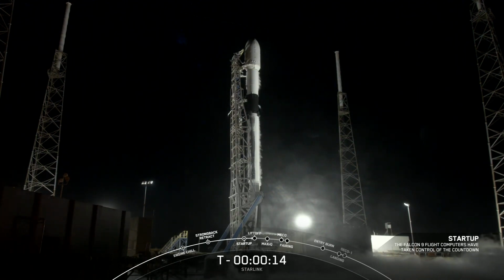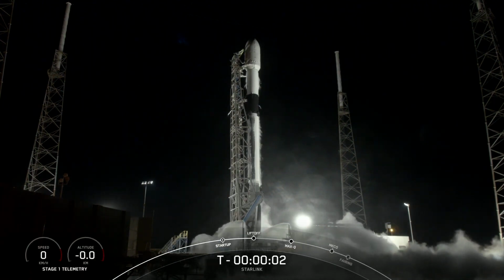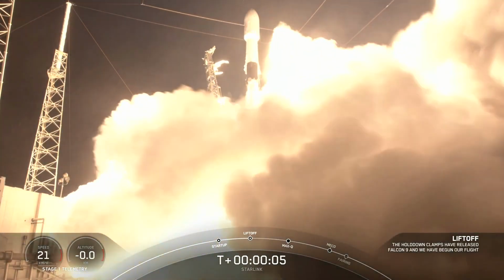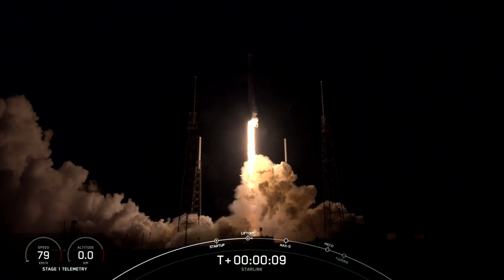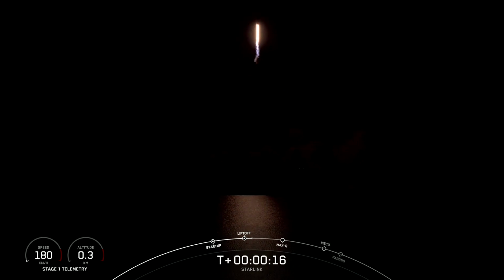T-minus 15 seconds. 10, 9, 8, 7, 6, 5, 4, 3, 2, 1, 0. Ignition and liftoff. Let's go Falcon for number 10. Vehicle's pitching down, Stage 1 chamber pressure is nominal.